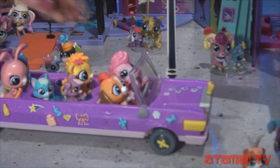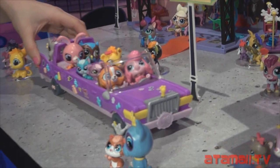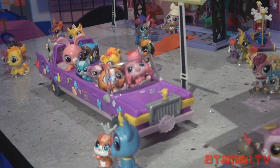It comes with one figure. Yeah, it comes with the pink figure there. And it's adorable. It's really cute. Yeah, that's purple. A very cool ride. So that's our pet limo.